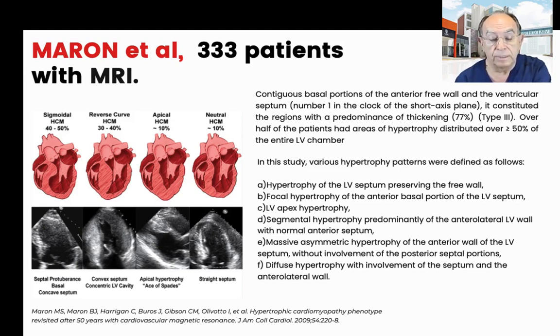So in 2009, Maron made a new process to evaluate the morphological characteristics of patients with hypertrophic cardiomyopathy, and they performed MRI in 333 patients to understand what happened in the global segments of the left ventricle, because if you remember, two-dimensional echocardiography only permits understanding of the basal segment, but in most patients it is very difficult to evaluate all the left ventricular segments. If you use the apical four-chamber view, it's possible to find more characteristics, but MRI permits us to understand more clearly the anatomic findings in these ventricles, the right and the left.